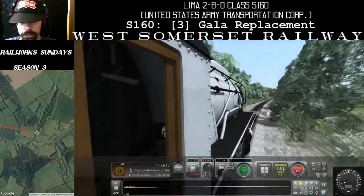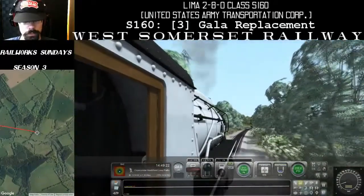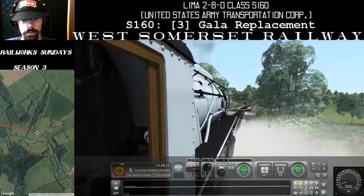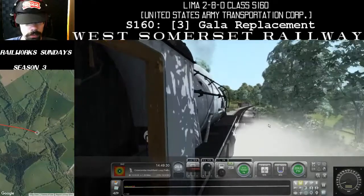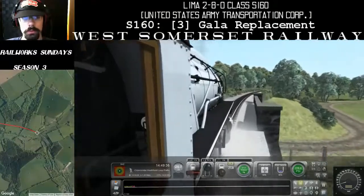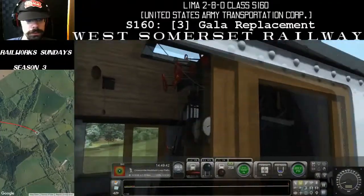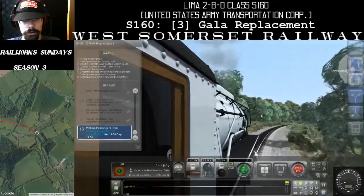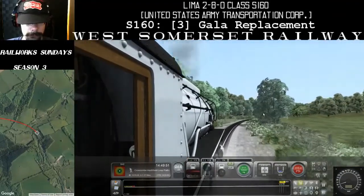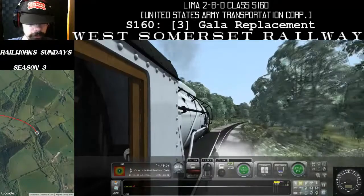Right after the water. We're already approaching our destination. We've got less than a mile to go now. So I guess I was right. We're already on schedule.